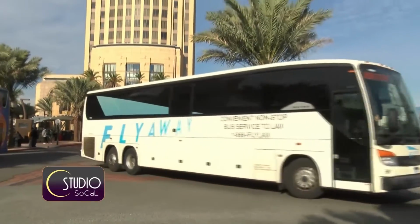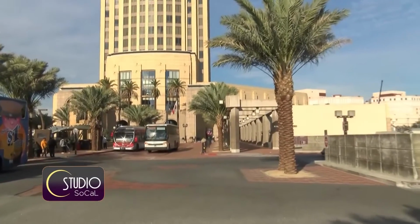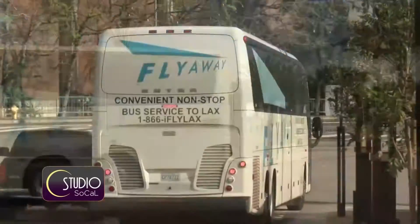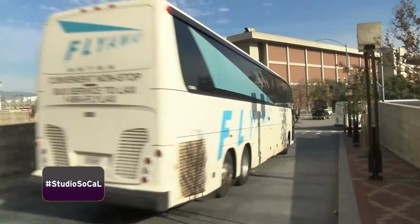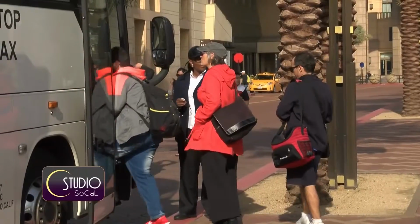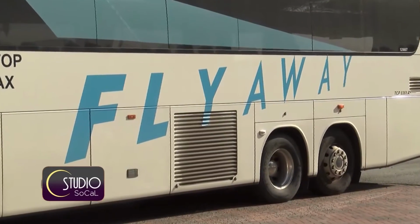This is the LAX Flyaway bus service here at Union Station. You can get here using Metrolink or other buses throughout Southern California. Now, these Flyaway buses leave here about every 30 minutes, and it's a non-stop drive to LAX. And the buses don't just leave from here. There are locations in Van Nuys near the Van Nuys Airport, Hollywood at Hollywood and Vine, Westwood at UCLA, and Santa Monica at Pico and Main Street. That's near the Civic Auditorium, and there's parking there if you want to leave your car.